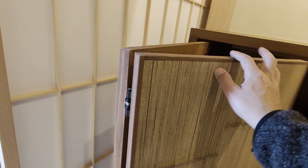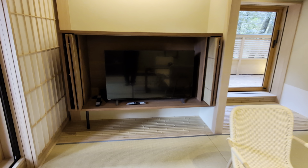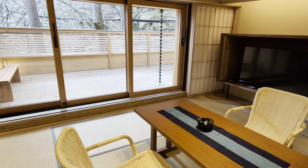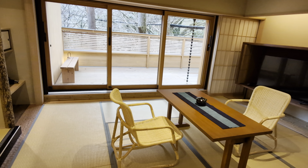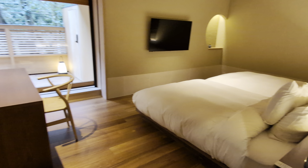It folds out, and then you push it in, like that. You do the same over here. Gosh, I want this for my house. And then there is your TV. All right, so this is the Japanese room. You can close it, of course, with a sliding door. All right, this is the bedroom.